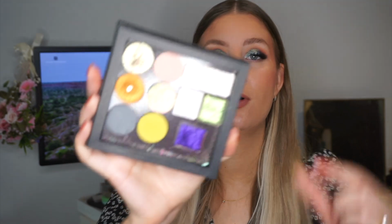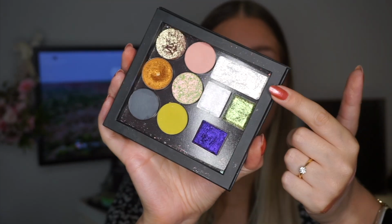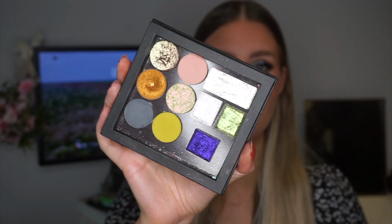Then lastly, for the top row right here, we have the shade Bubbles from Cleona. It originally came from the Dragonfly palette, but I purchased a couple of them as single, and this is one of them. And I have swatched it out right there as well.